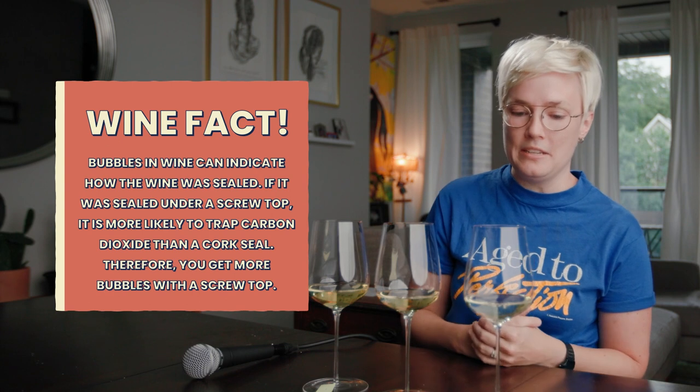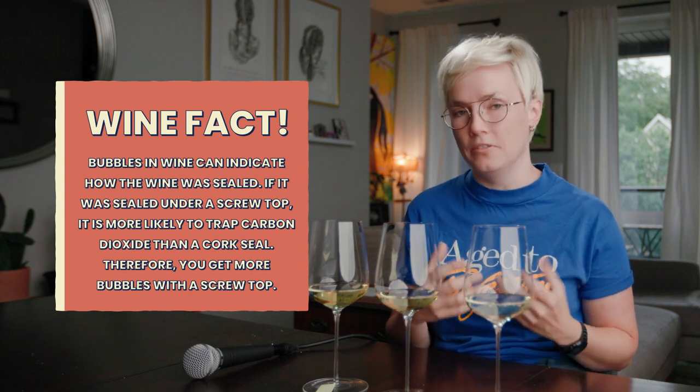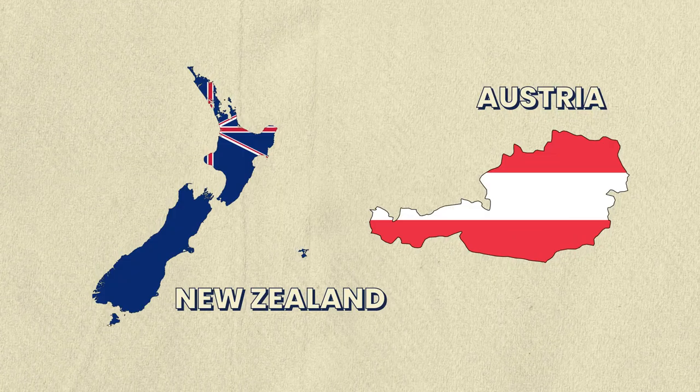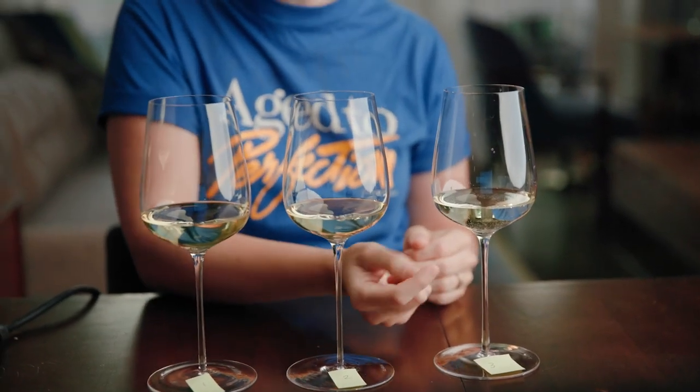Bubbles usually tell me something about how the wine has been closed, usually with a Stelvin top, or they twist off. You usually see these with New Zealand wines or Austrian wines. Wines that classically are closed with these screw tops will have sort of this effervescence or this bubble on there.